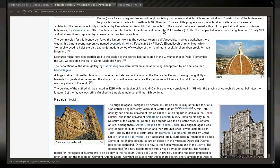Amazing. The building of the cathedral had started in 1296 with the design of... Wait a minute, why are we... Okay, this is the facade.